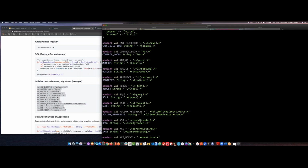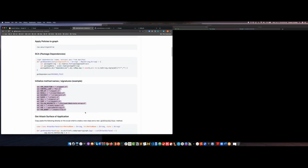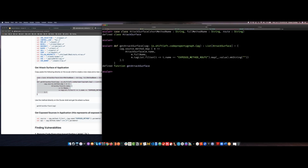Now I'm going to execute a series of signatures, just as examples, so that you get a sense of what your application looks like, what is the shape of your application, and where these potential vulnerabilities lie. So I created a very simple function, get attack surface. It's almost like what your Swagger API would do. I'm going to call this function and say, get attack surface for this graph, the CPG for this application that I've created.